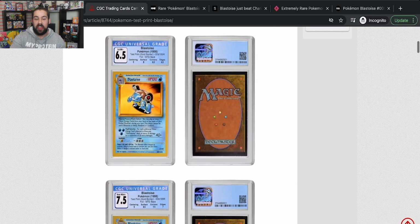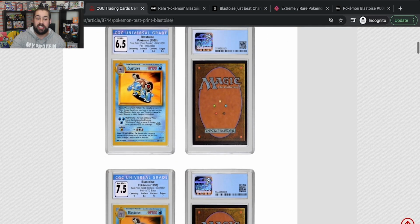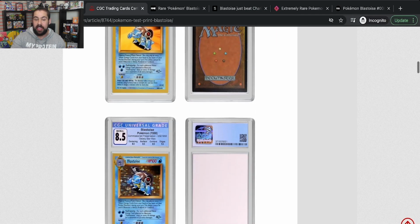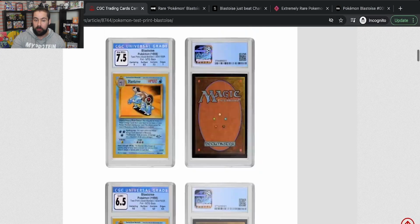So you can see here that there's the different grades of cards. There's a 6.5, a 7.5, a 6.5, and an 8.5, which is the one that sold that had the blank background. I think the pre-release Raichu would probably rival this if we were ever to see those, in flesh and in person. But yeah, for now, the Blastoise takes the crown. So now we're going to jump into the history of the Prototype.